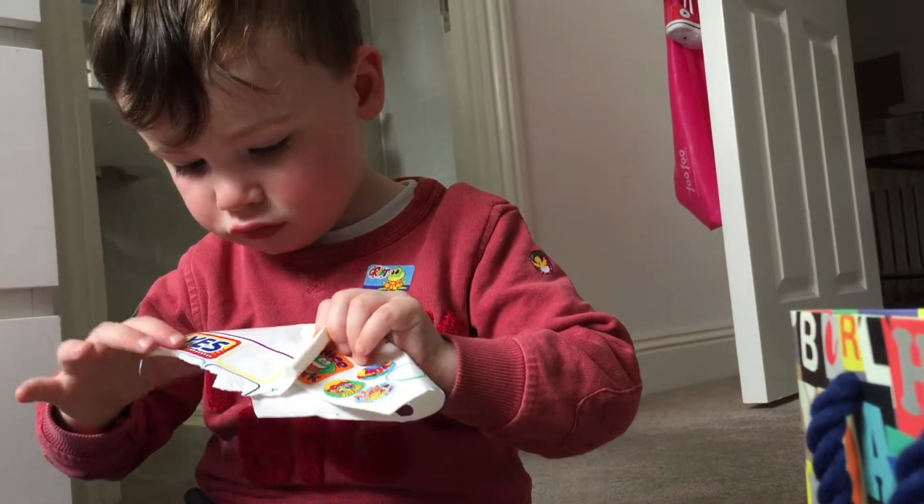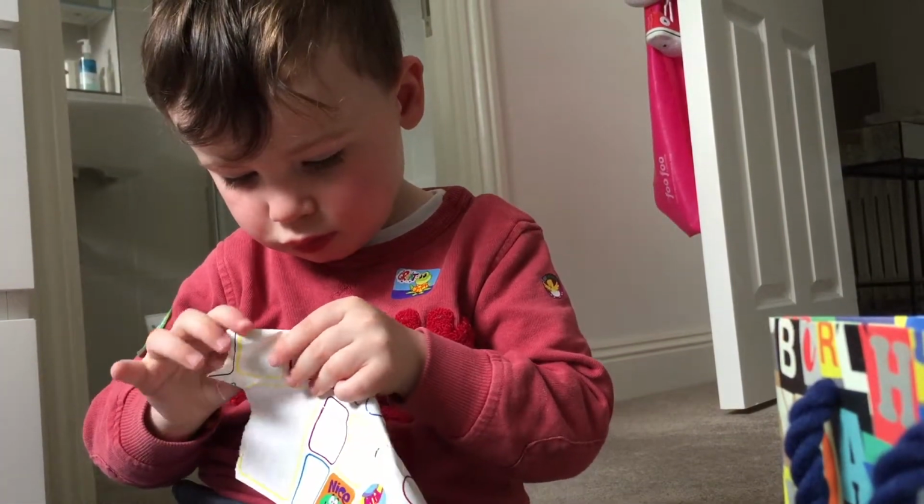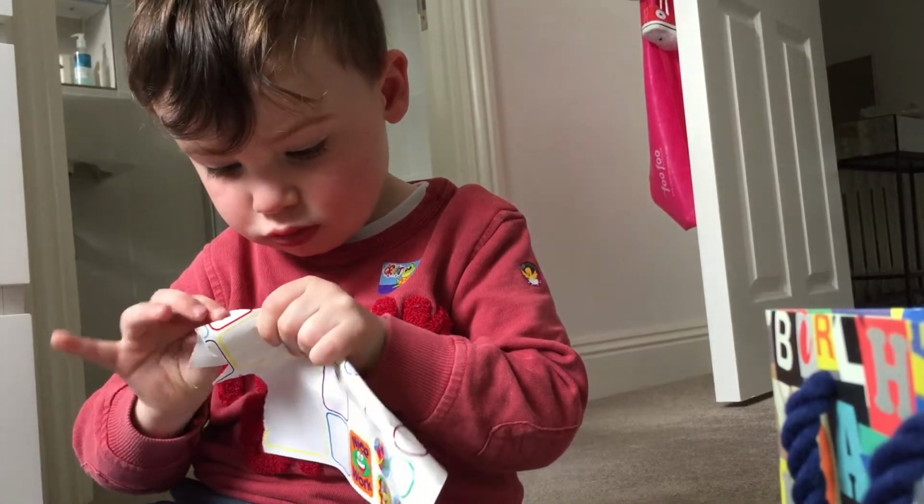We also pulled out just some stickers. Those are easy. Teaching him pulling them off. What are those called? Fine motor skills. Fine motor skills. Pulling the stickers off himself and sticking them to things. Yes, it's going to cause a little bit of a mess, but in the grand scheme of things, it's no big deal. Your child's having fun and getting creative.